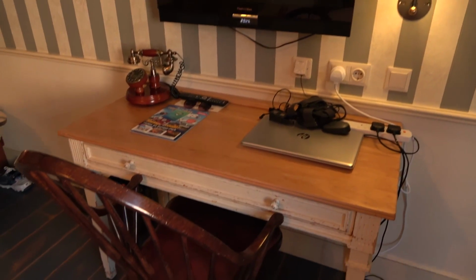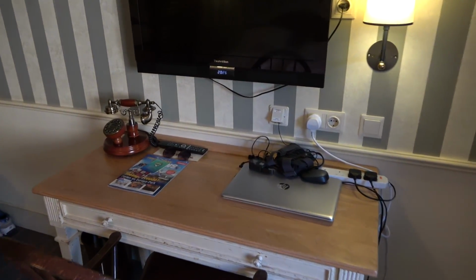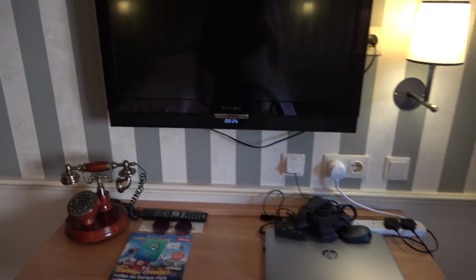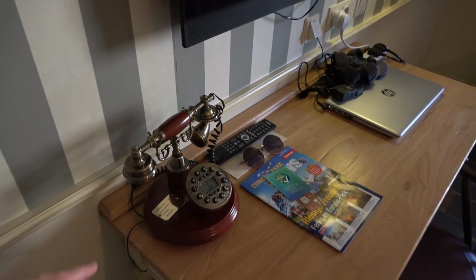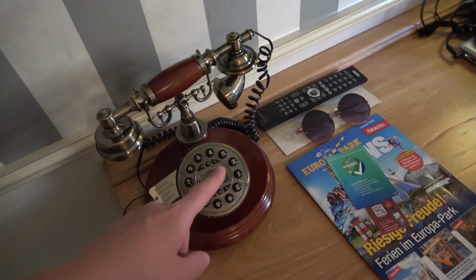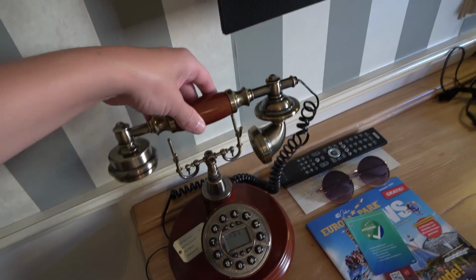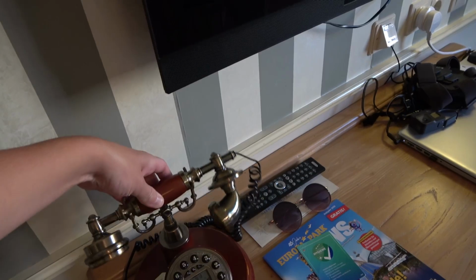Over here you've got a desk area. Of course it's all set up with my laptop just here at the moment, which of course doesn't come with it. However, what you do get, which is quite nice, is this very authentic telephone just over here. I mean, this is really nice with all the buttons on there. Look at this, a very old-fashioned, authentic telephone that you get.